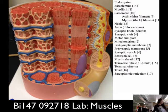Cytoplasm is actually goo inside of the cell. It's just the fluid that's inside your cell. Sarcoplasm is the fluid inside of our muscle cells. Cytoplasm is a generic term for the fluid inside any cell. Sarcoplasm is inside the cell.